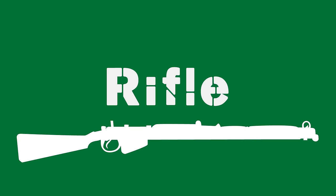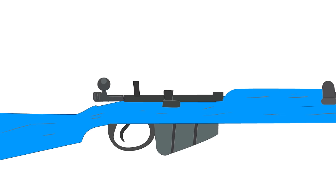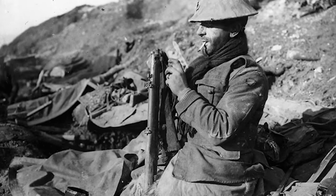The rifle. Most soldiers would be equipped with a bolt-action rifle. Rounds were fired individually, with the bolt being opened and closed after each shot. The rifle was reloaded by loading a clip into the magazine, and they had to be cleaned regularly because the dirt in the trenches could jam the firing mechanism.